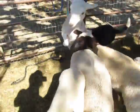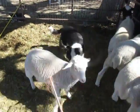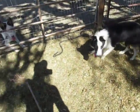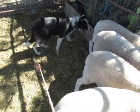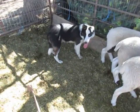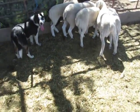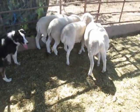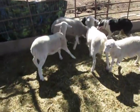Good girl. That was nice. Very good. She's a really nice pup. I'm really excited about her. Hey, she's real light, but so strong. Hey, good girl. Now I'm gonna let her try to bring these out this gate here. So this will be her first real job. We'll see if she can do it. Let her go on her stronger side.